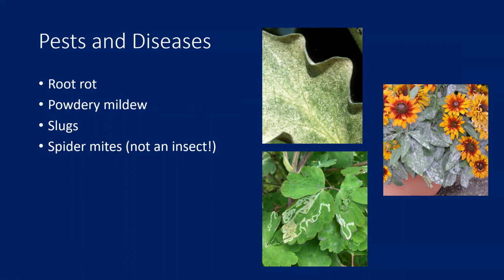That top picture there is actually spider mites on a plant, and the symptom there, the sign that it is a spider mite, is called stippling. And what it is, on the back side of the leaf, the spider mites are actually sucking the juices from the leaf, and it's making the top of the leaf look like this. Now, there are some insects that also will have this kind of symptom.